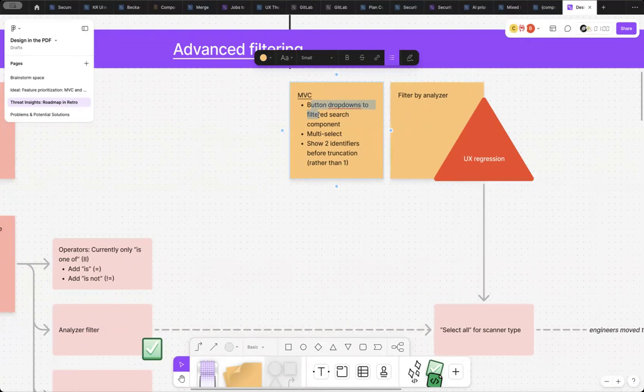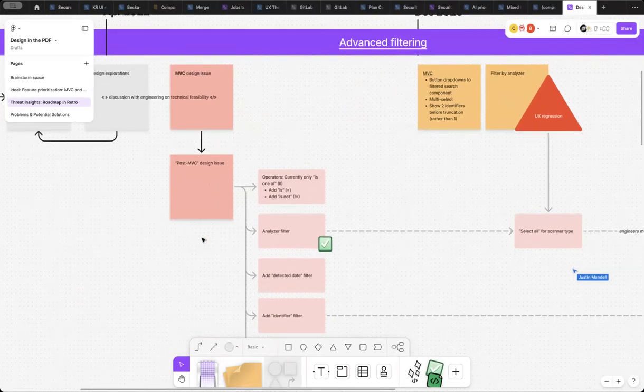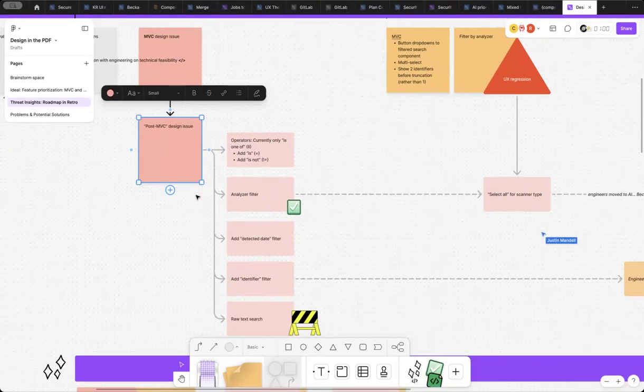We were able to get multi-select in the filtered search component, something I've been wanting on the issues page for many years now, rather than having to go label equals. So I was big on that pain point, wanting to solve that. Show two identifiers before truncation rather than just one. So we were able to get some good things into the MVC. Everything else that I knew was going to solve a customer problem, I put into this post MVC design issue, so we don't lose those things.